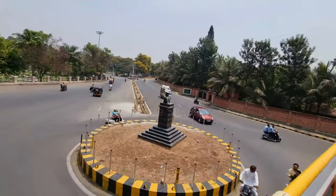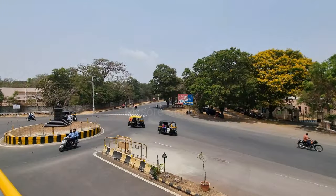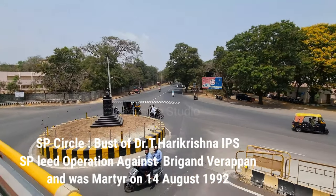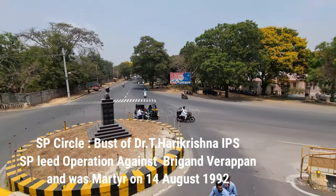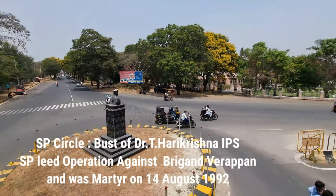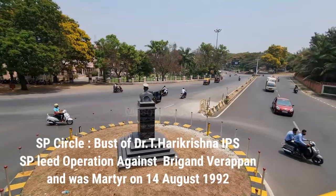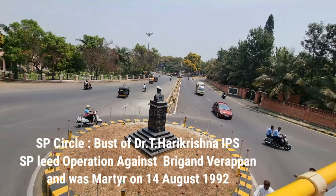We are at the SP office circle. Here we will find the bust of martyred SP officer T. Hari Krishna. He was also a chief of the STF and led a team to nab the forest brigand Veerappan, and in this pursuit was martyred.